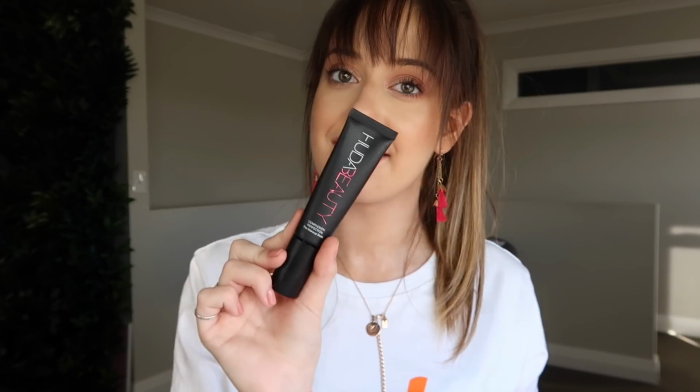I bought, and I have already used, which is why it's filthy, the Huda Beauty Complexion Perfection Pre-Makeup Base. And I thought this was going to be for oily skin, but turns out... There's foundation on the end of that, which means foundation does come off my chin. Turns out it's for dry skin.